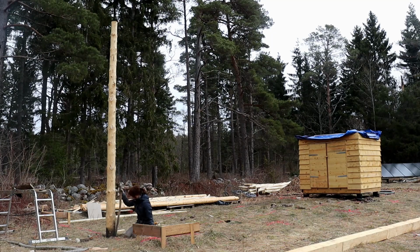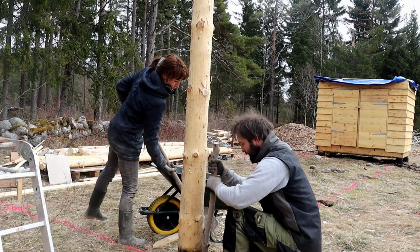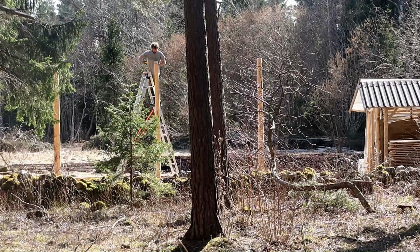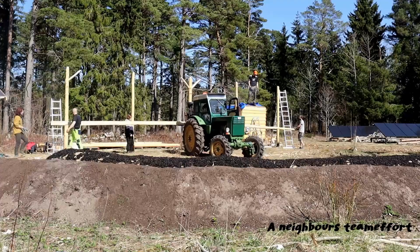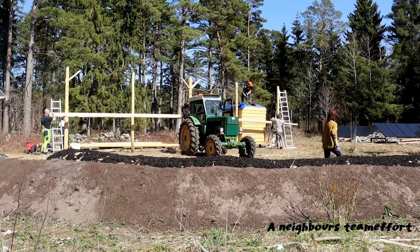In April the first 3 logs went in the ground, the start of our house. We searched for the tallest tree we could handle on our land that could serve as our top beam to connect the wall structure, and it worked.